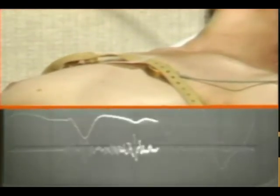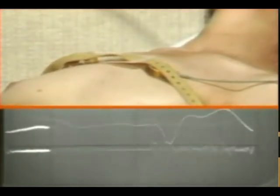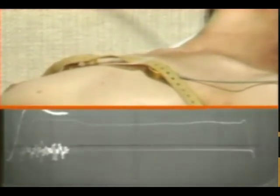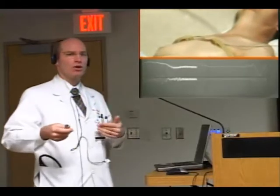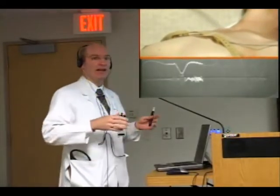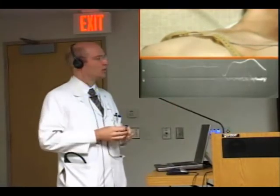And we hear a second heart sound. So it meets the definition of mid-systolic. Now, pulmonary valve stenosis, unlike AS, as it gets worse and worse, the murmur actually may diminish somewhat in intensity and get longer, sound almost holosystolic.